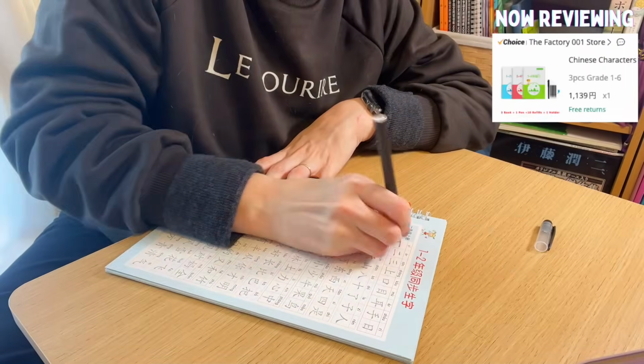And so I'm very excited to try this out for myself and see whether those embossed characters actually help me with the tracing of the Hanzi. So without further ado, let me try this and I will report back when I'm done.